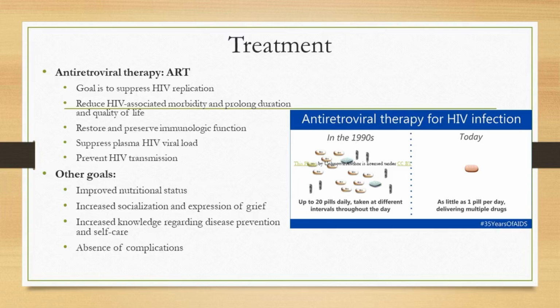We want to improve nutritional status. Again, I think I've got that on there already. I doubled up on that one. All right. Other things, absence of complications. We want to educate them, so increase their knowledge regarding disease prevention and self-care. And you can see that nice picture right there about the ART therapy and how far it has come from the 1990s to today.